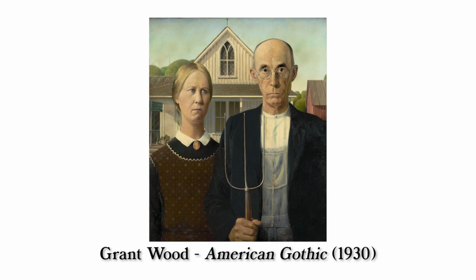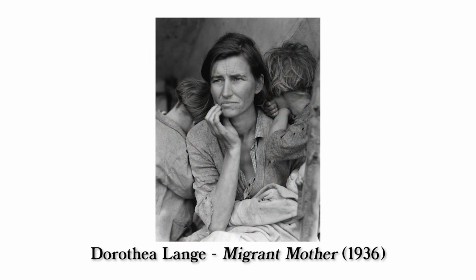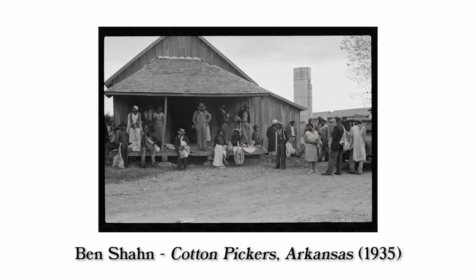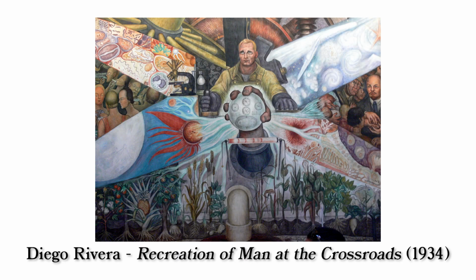Think of American Gothic by Grant Wood, Migrant Mother by Dorothea Lange, or just about any photographer from the Farm Security Administration, as the Depression proved fertile ground for photography to be used as a social tool. Or Diego Rivera's recreation of Man at the Crossroads.